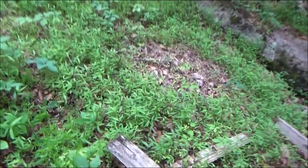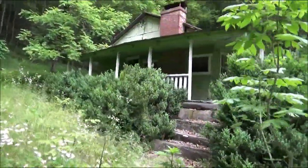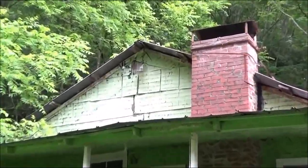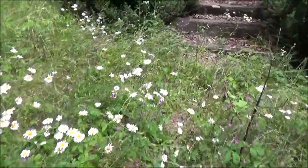Very low. Like a tree fell on the corner there. This must be their guest house. Very cool. It's a tar paper covering on the outside. Some beautiful little flowers, wildflowers growing here.